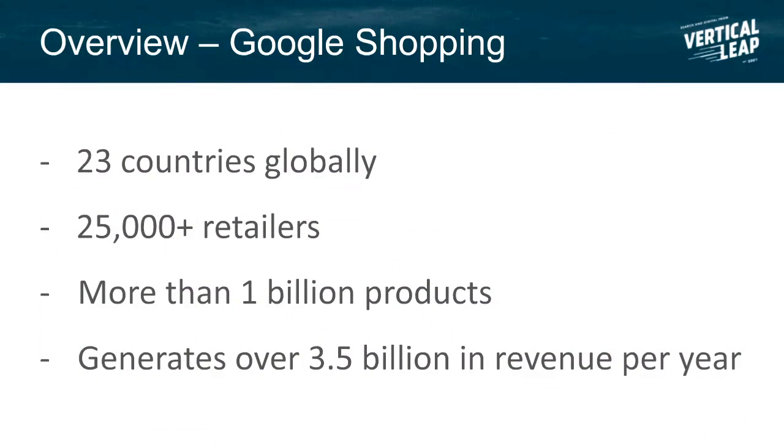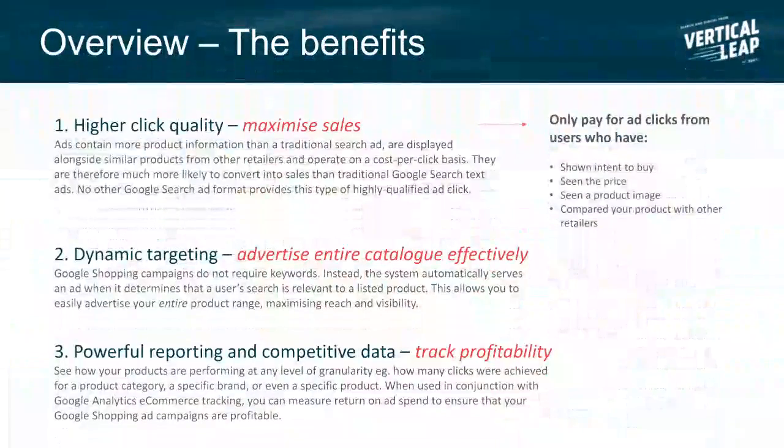So that kind of brings us to where we are today with Google Shopping, with it active in 23 countries globally, over 25,000 retailers active on it, listing more than 1 billion products and generating over 3.5 billion in revenue per year. And this information is actually from 2014. So Google haven't given us up-to-date figures. We're expecting that the opportunity there is actually much larger.